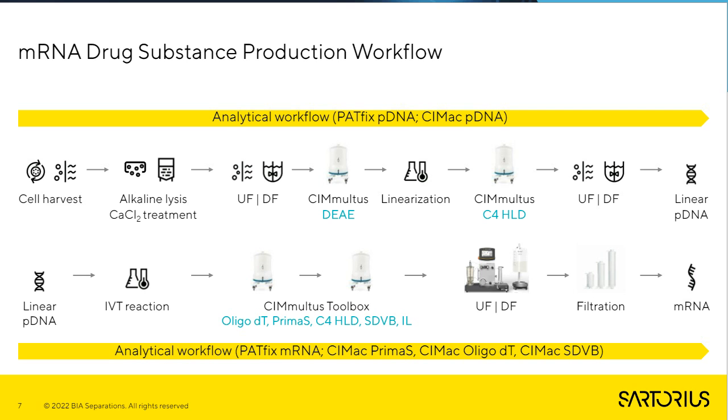IVT itself is, let's say, the critical step. It's the production step in the mRNA workflow. And most of the development focus should be aimed at optimizing and improving this step in the process, because it will have a direct impact on the quality of the product and on the development of the purification steps that follow. So if we can optimize the IVT reaction to the point where we reduce the load of contaminants in the sample, we can actually facilitate and improve the purification of the mRNA in the downstream process. So I will touch on this IVT reaction more extensively and talk about some of the analytical tools that we implement.